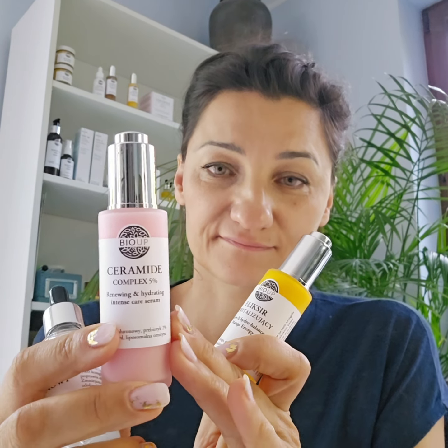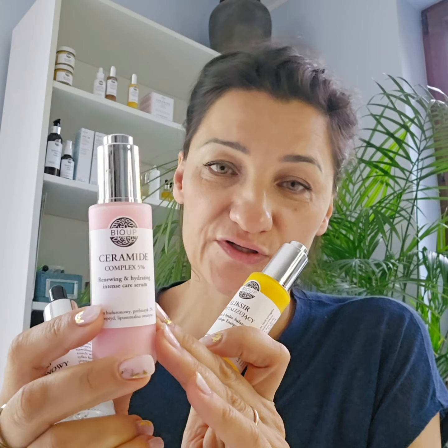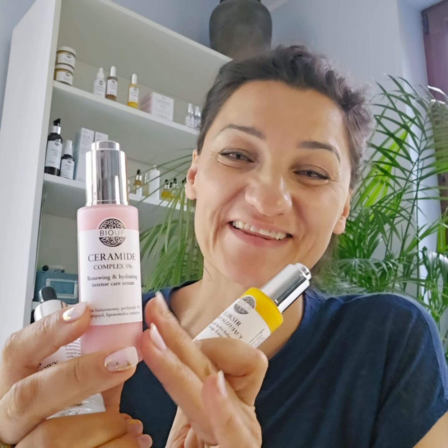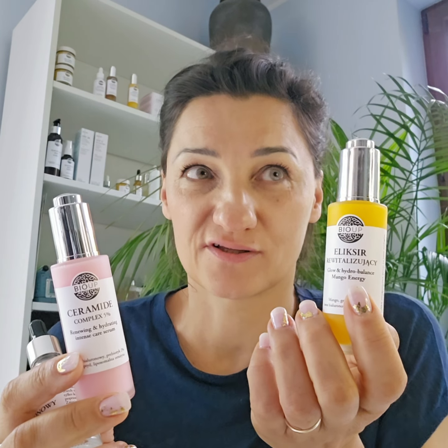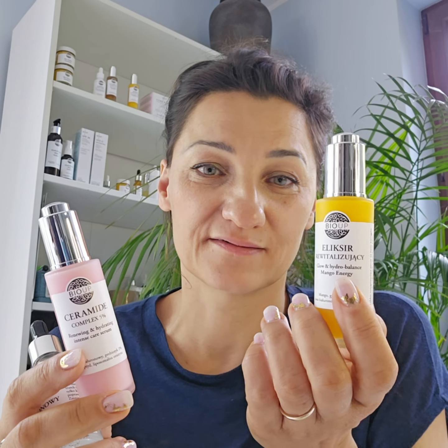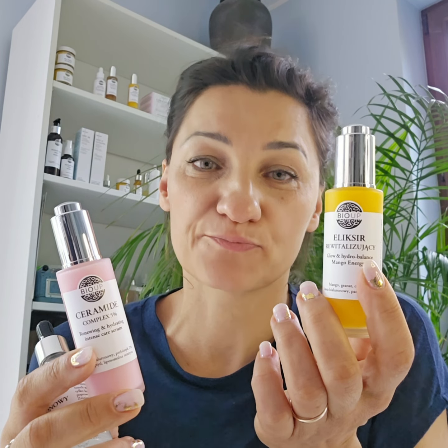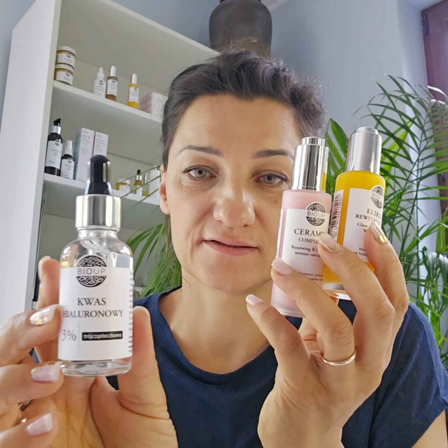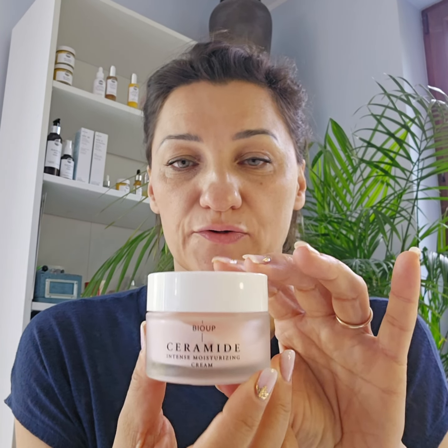Then we have moisturizing serums. It's a ceramide serum with prebiotics, panthenol and vitamin B12, a revitalizing elixir, such an energizing serum. We made it as a primer for makeup, but you can use it in the morning and in the evening, just as a first step of your daily routine. And pure hyaluronic acid, 3%. Intense moisturizing cream with ceramides.